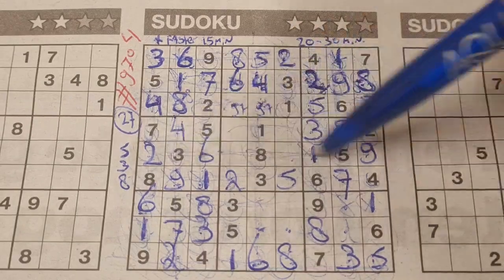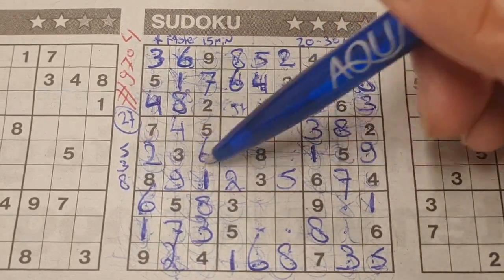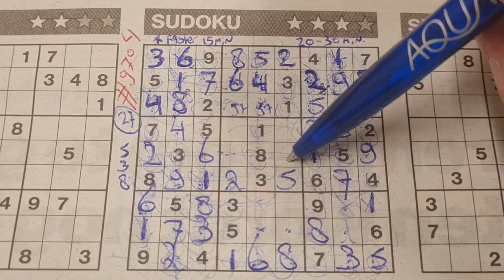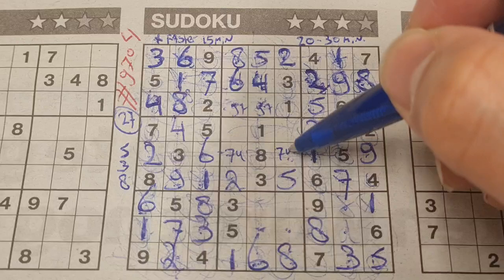2 missing numbers in the middle row for numbers 1, the 2, 3, 4 is missing. The 5, the 6, and the 7 is missing. 4 and 7. Cannot fill this yet. Let me mark those 2 boxes.